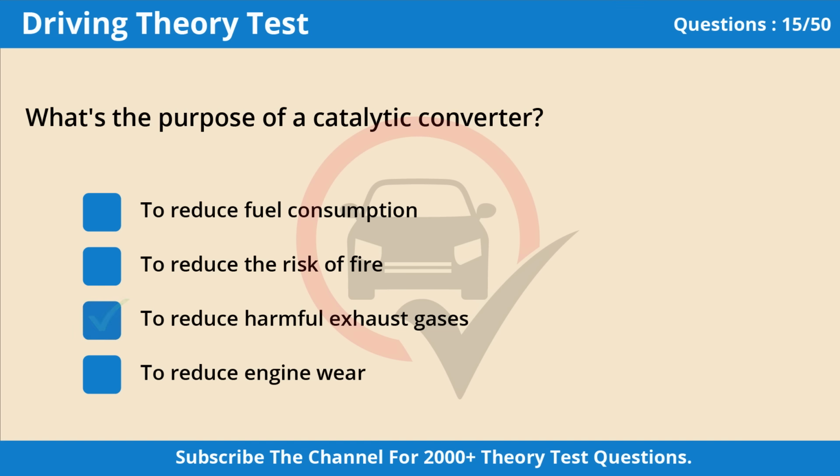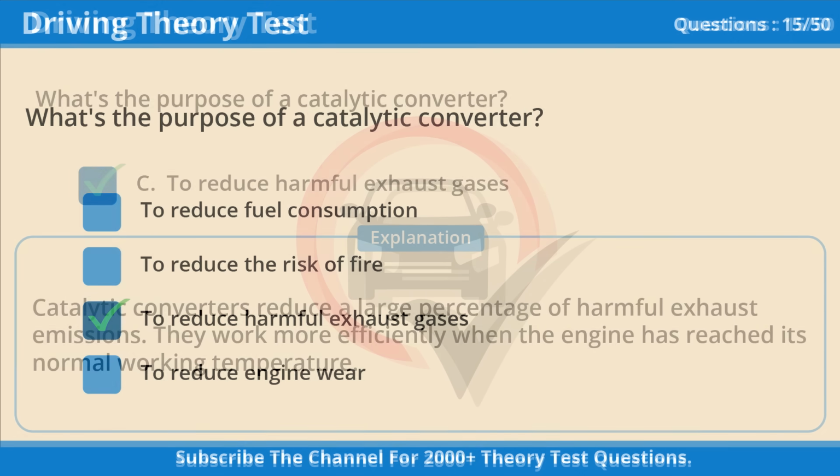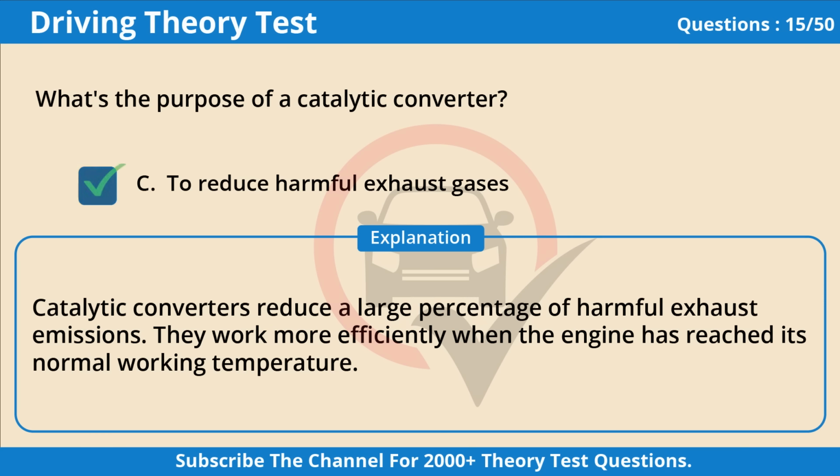C. To reduce harmful exhaust gases. Catalytic converters reduce a large percentage of harmful exhaust emissions. They work more efficiently when the engine has reached its normal working temperature.